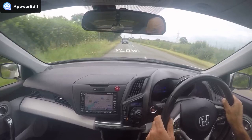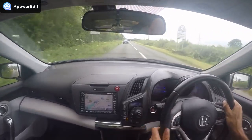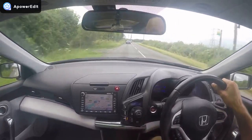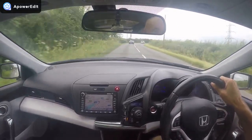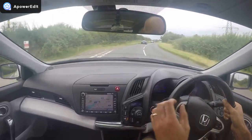Brakes on the car, absolutely brilliant, by the way. Just give them a shove there, but the pedals are nice and strong. There's someone behind me, so I don't want to scare them to death. But there's no vibrations or pulsing from the brake pedal, and it pulls the car down nice and straight as well.